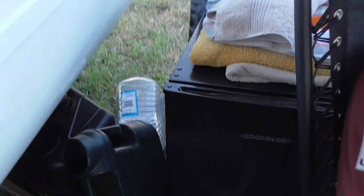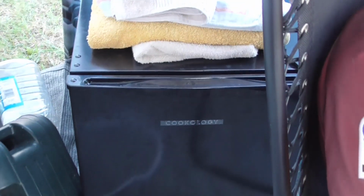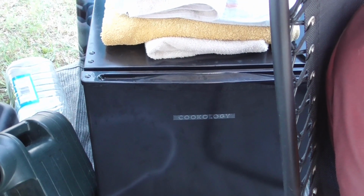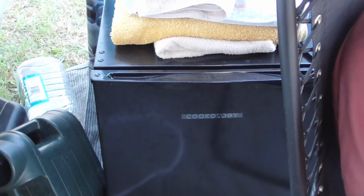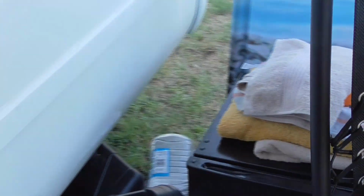We did buy a freezer, which is down here. Probably one of the best things I bought. That cost me about £80 from Argos, I think, or eBay. Very good bit of kit if you're ever coming over this way, because it's good for ice cubes and for keeping your meat cold.